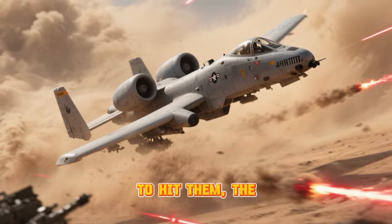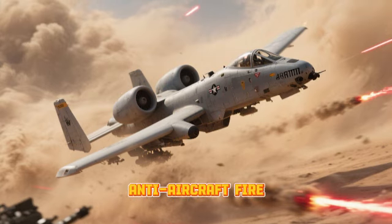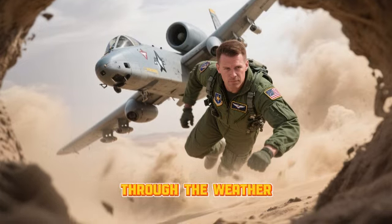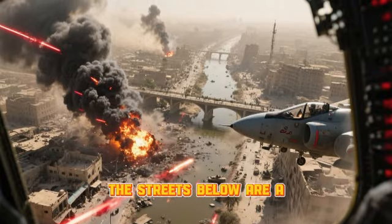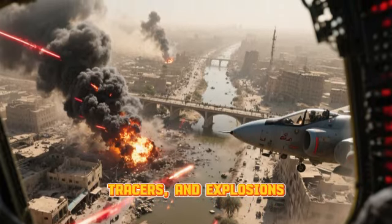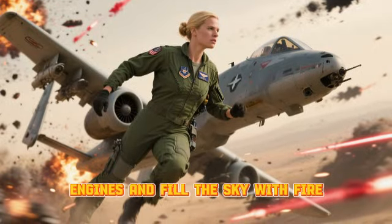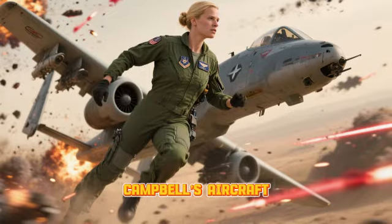To hit them, the A-10s, nicknamed Warthogs, must fly straight into a storm of dust and anti-aircraft fire. Finding a gap, Turner rolls inverted and plunges through the weather. Campbell follows. They emerge into chaos. The streets below are a maelstrom of smoke, tracers, and explosions. The Iraqis hear the distinct groan of the A-10's engines and fill the sky with fire. Anti-aircraft bursts shake Campbell's aircraft.